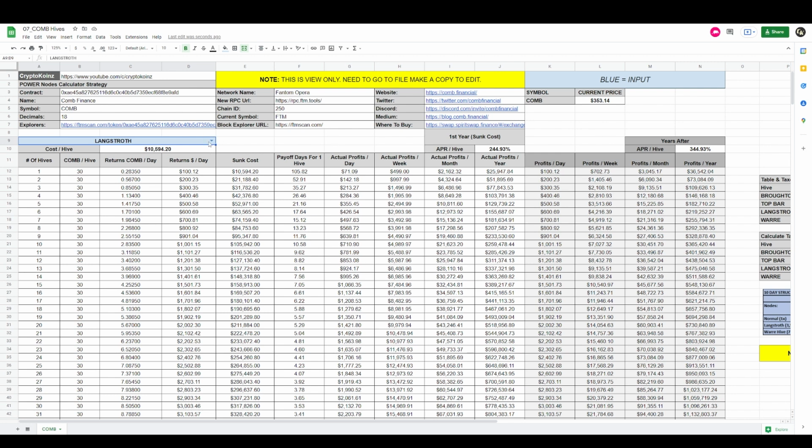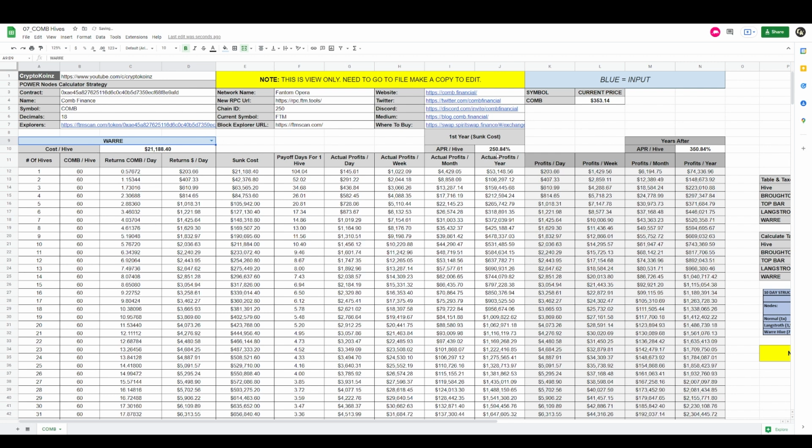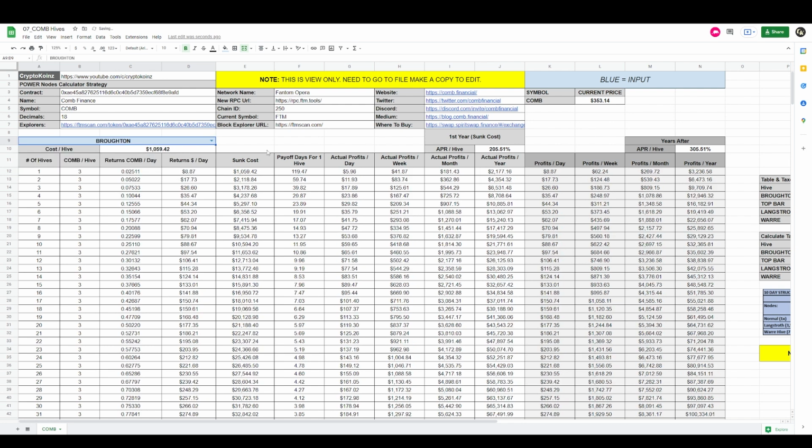So if we go to the highest tier, Whirr here, paying an APR of 250% compared to Broaden paying 205%, I think Broaden is the best value, bang for your buck there. It's about 45% less than the highest tier, but it also costs about $20,000 less. The numbers are a little skewed here and not too favorable as you go higher. You can also look at the APR. If you don't want to look at the first year, you want to look at the APR once the hives are fully paid. It's the same story.